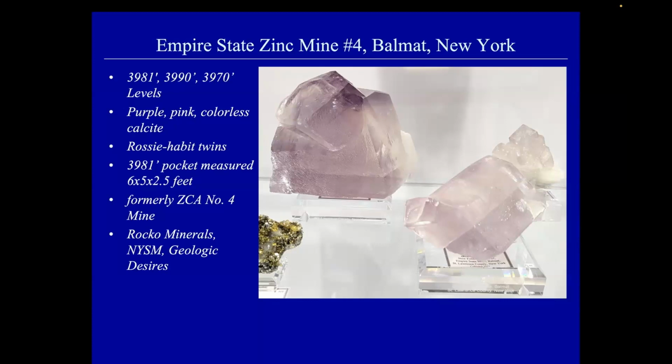The New York State Museum acquired a large parcel. Mike Walter at Geologic Desires acquired a parcel. And unfortunately, the early ones found were collected by the miners, and they didn't know how to collect calcite and protect them adequately during extraction. And the best pocket finally came at the 1981 pocket, I think, when Mike Walter was actually able to go in and assist in the extraction and protect the crystals immediately and pack the cavity as they were prying loose the crystals. And so he was able to get some fairly good quality with minimal damage, though many of them are damaged.